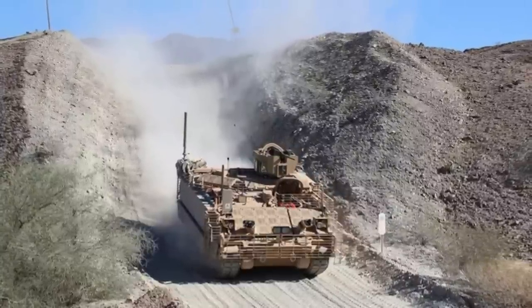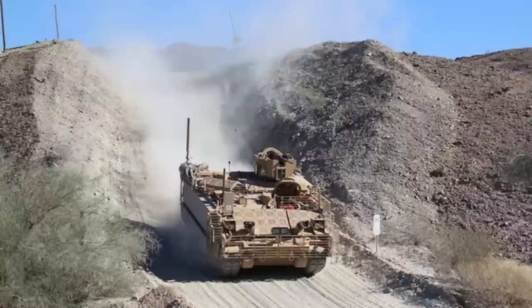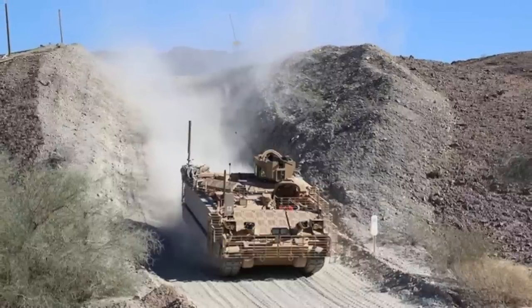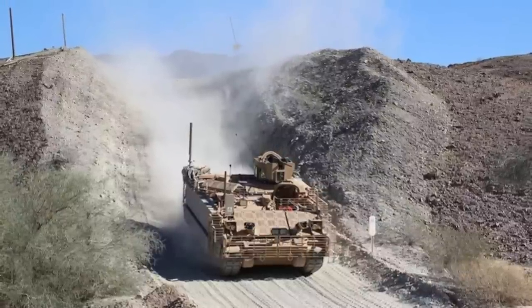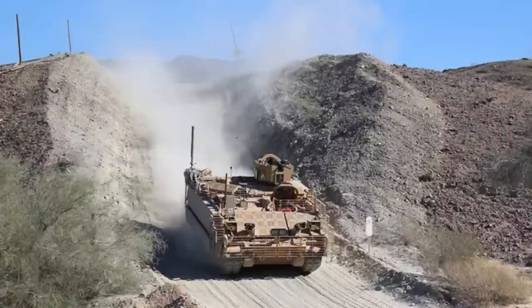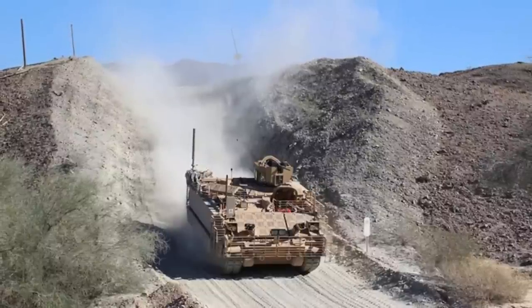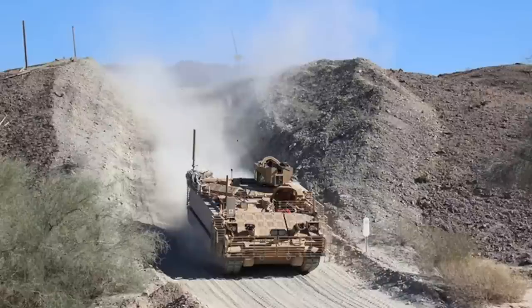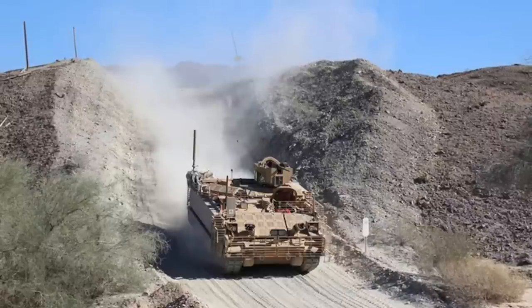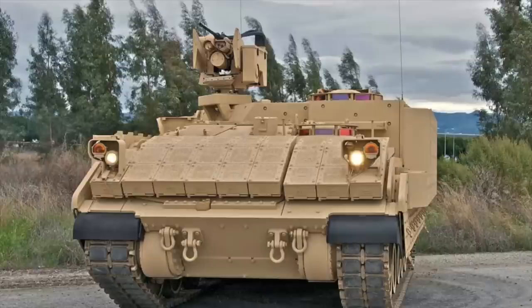The company is expected to ramp up production. BAE is expected to produce 16 vehicles per month, and with a goal of 197 vehicles per year, could equip a brigade and a half during that period. To keep up with the demand for AMPVs, the company is planning on expanding its York, Pennsylvania facilities with the possibility of building manufacturing plants at other locations.